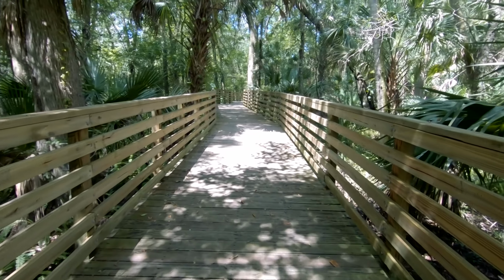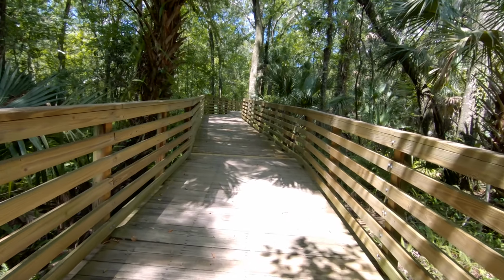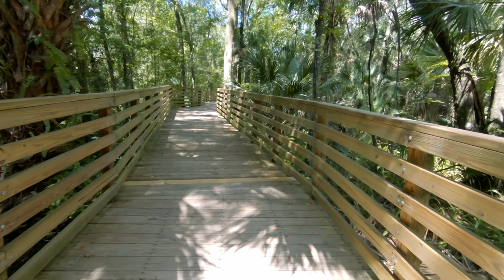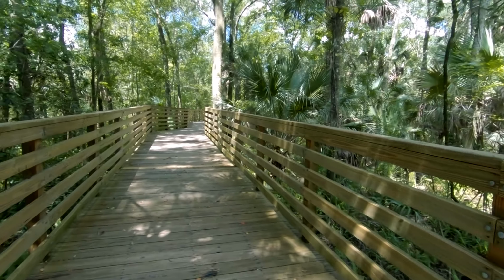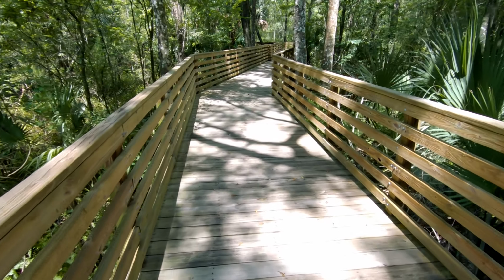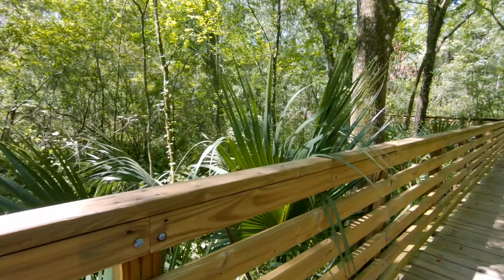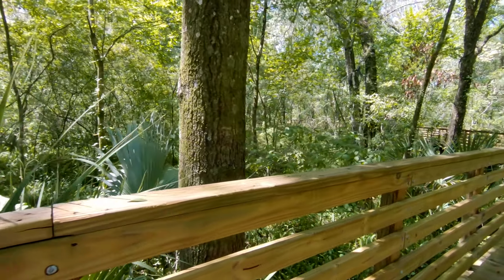Time to head on to this boardwalk, and into the swamps we go. You know, if you were on a bike, this would be a board roll. Bruh. Oh no, there's a tree.